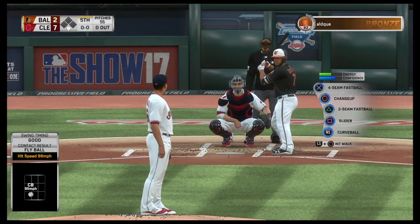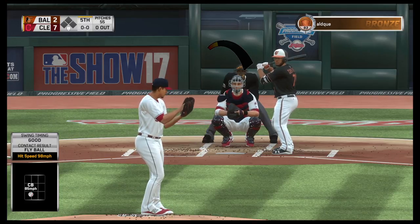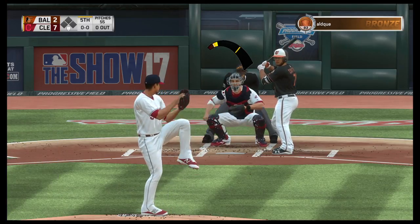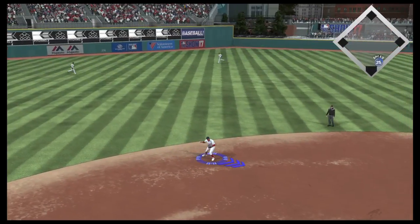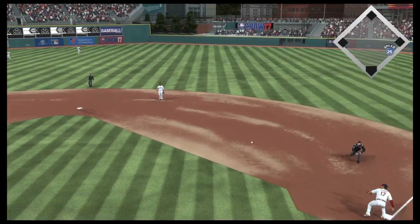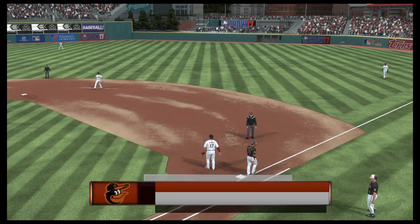Here's the catcher, Wellington Castillo. He's in to get things going here in inning number 5. Wellington Castillo. Ready to deliver. Here's the first pitch. Softly hit out towards short. And the 5th inning will start with a ground out, 1 away.